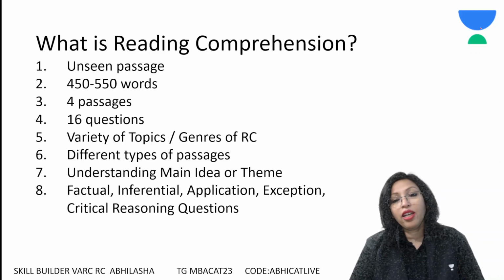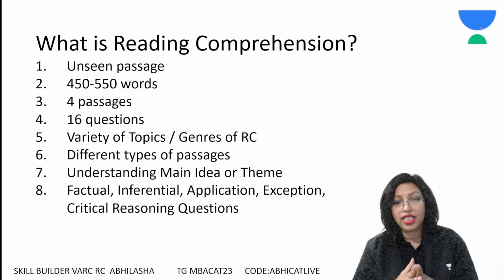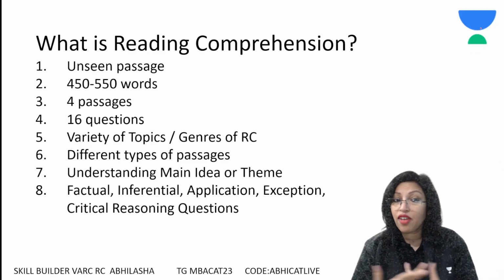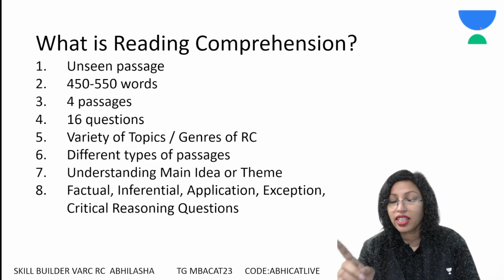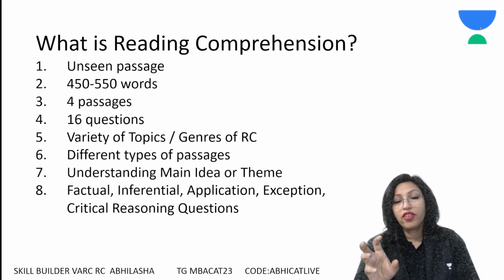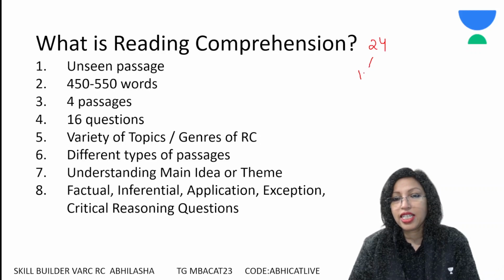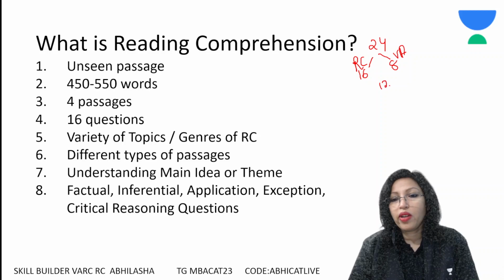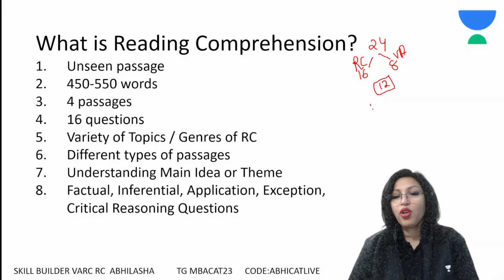Now you have to remember that reading comprehension is 66% or 2/3 of your CAT paper in terms of VRC. There are 24 questions in VRC, out of which 16 are from reading comprehension. So you will have to solve the reading comprehension questions to crack the CAT 99.99 percentile. Again, I will reiterate: out of these 24 questions, there are 16 in RC and 8 in VA. Now to crack a 99, you need to do 12 questions correctly. That is 50%, right? So that means even if you did all VA, you would still need to do a few RCs correctly. And therefore RC is something that you cannot miss. It's a must do.